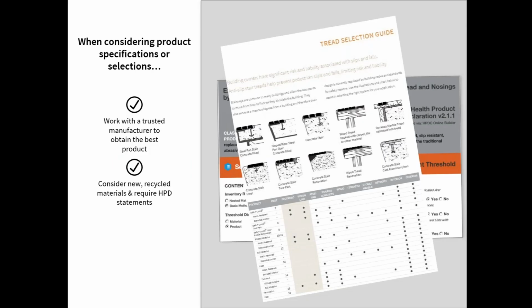So finally, when you're considering product specifications or selections, you can see it's best to work with a trusted manufacturer. Have someone that's going to understand the codes in your specific territories. Also have someone that's going to understand the different materials that are available and which one would be the right one for your application. Also make sure that you're working with recycled material contents. And then finally, ask your manufacturers for HPD statements.